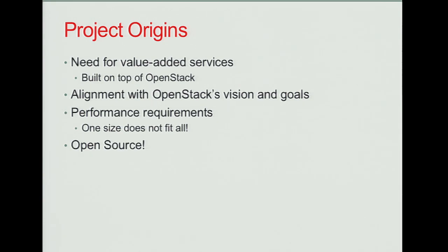One of the things that we were looking for is something that aligned with OpenStack's visions as well as goals, and also performance. Databases are different from other types of applications. They have specific performance requirements, and one of those things is consistency. Consistency in I/O, consistency in read throughput, write throughput. Red Dwarf was one of those solutions that gave us the flexibility to get to that consistency. And the final point is open source. We wanted to build something that we could push back to the community, that we could have community participation in, and Red Dwarf fit the bill.